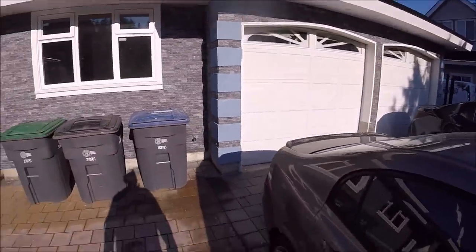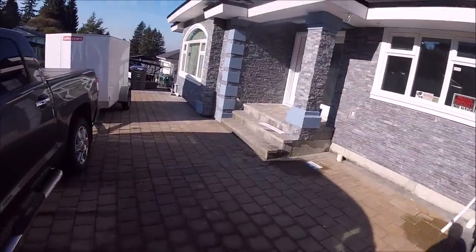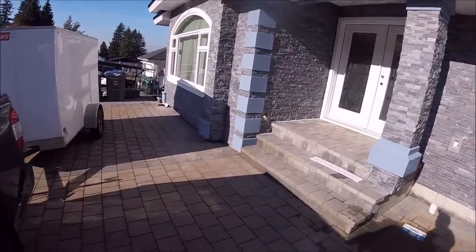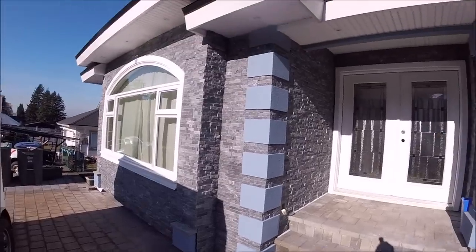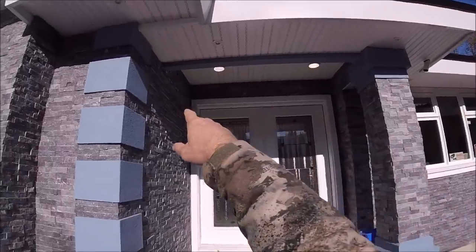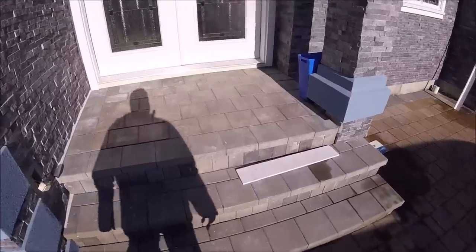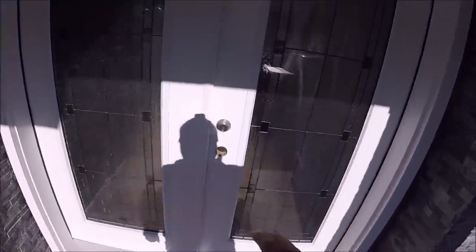So I think it looks good with squares. I like the look. This guy wants to take it off. I said, no, leave it. Take it off, it's gonna be a nightmare. So once you take it off, now you have a beam here. It all kind of looks really good. Inside for a quick second.